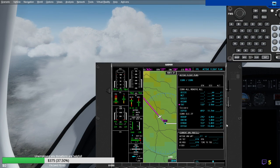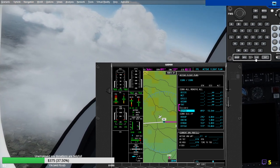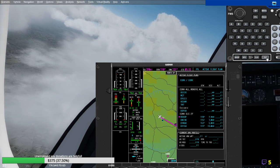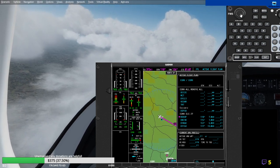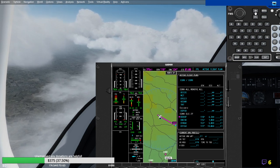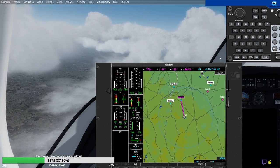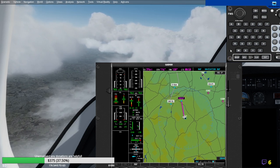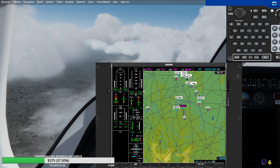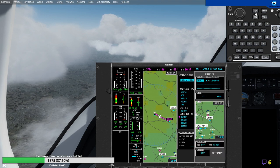This is where we got an issue right here. Goodness, it is so screwed up. What is after that? Delta 115 kilo. Alright. Let's go direct to that.